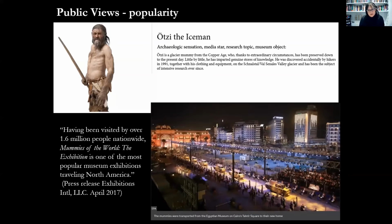And with this Otzi the Iceman discussion here, this is in Bolzano in Italy, you have this museum that's centered around Otzi, and it has completely changed the economy in Bolzano, actually, with lots of visitors coming specifically to see Otzi the Iceman. And I would never refer to human remains in this way. An archaeologic sensation, media star, research topic, museum object. I never refer to human remains as objects. I know that that is incredibly disrespectful to many living cultures.